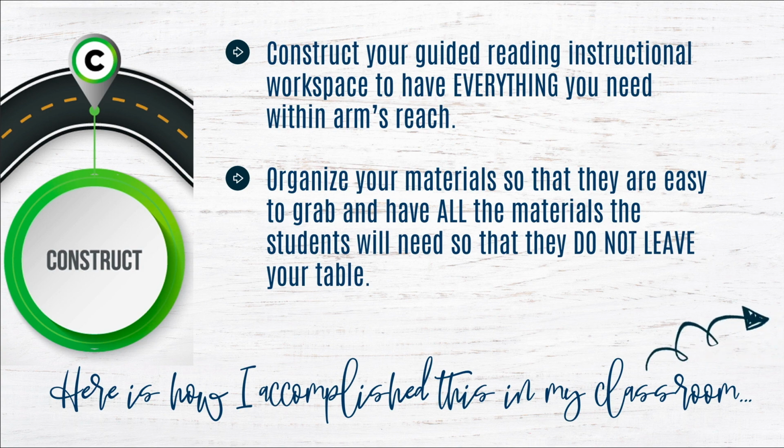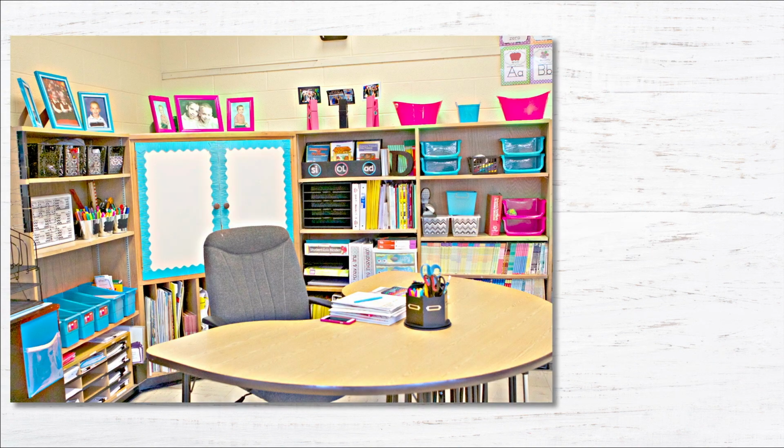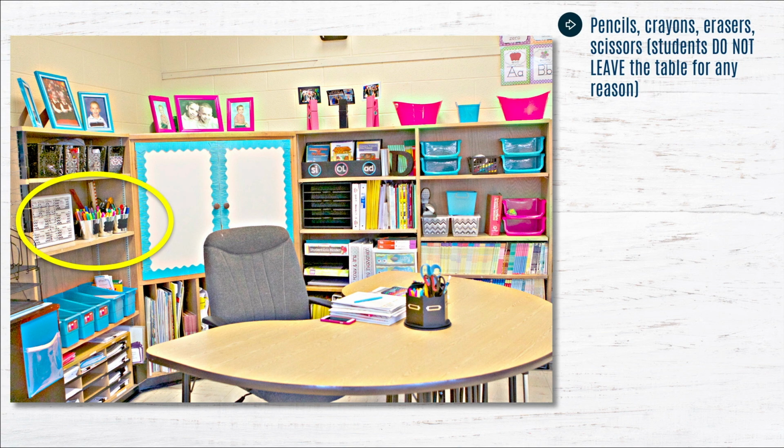When I tell you I have absolutely everything at my guided reading table, my students never leave my table. Once they're seated at my table, they don't leave. They don't leave to get a pencil, an eraser, a tissue, go to the bathroom, nothing. I have everything they need within arm's reach because the moment they leave that table for a split second, you've lost half the group or all of the group, and you have just lost 2 to 3 minutes of your time. So let's talk about how I organize my guided reading area.